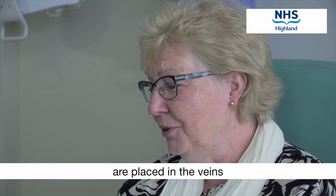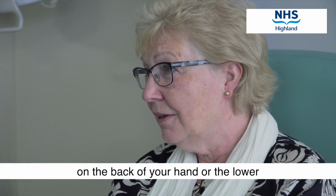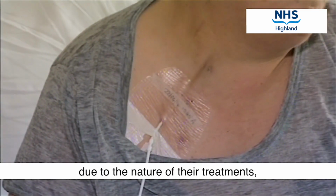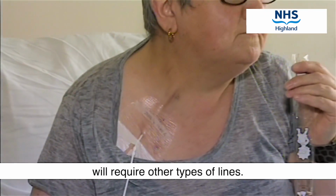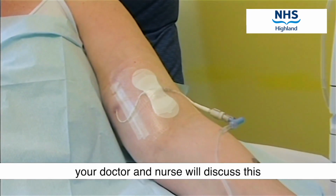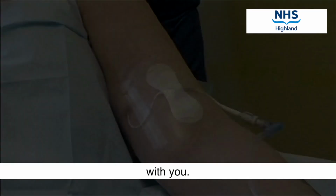Most of these cannula are placed in the veins on the back of your hand or the lower part of your forearm. Some patients, due to the nature of their treatments, will require other types of lines. If this is needed for your regimen, your doctor and nurse will discuss this with you.